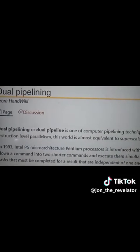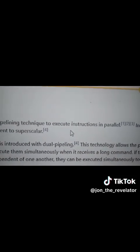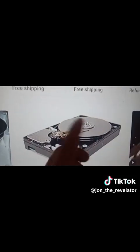But if you want to utilize the dual pipeline effect, dual pipelining is one of the computer pipelining techniques to execute instructions in parallel. Now you're using your brain in parallel, both sides, because you physically upgraded the other side's surface. It's literally like stacking a new metallic disk inside of a hard drive.